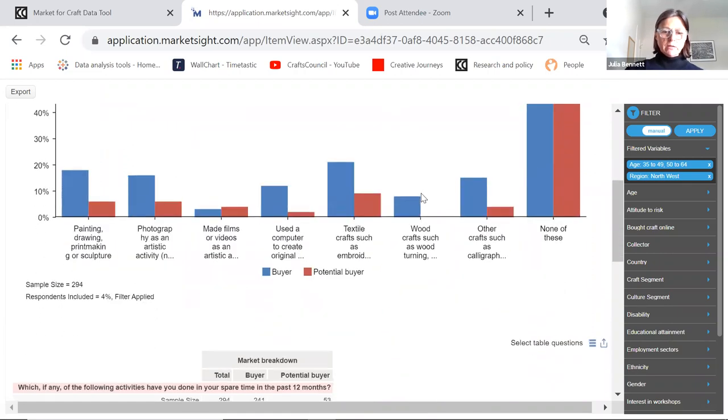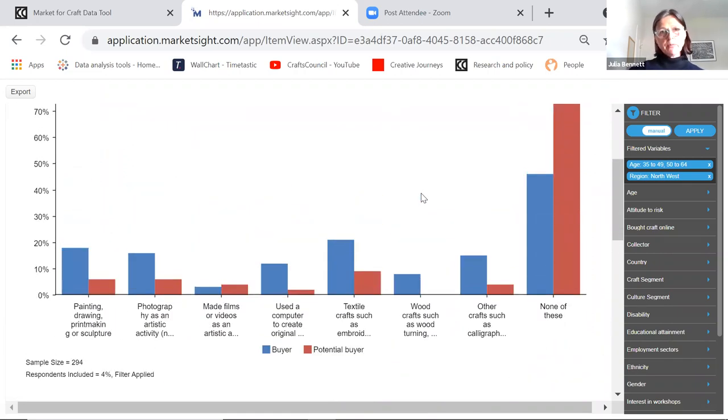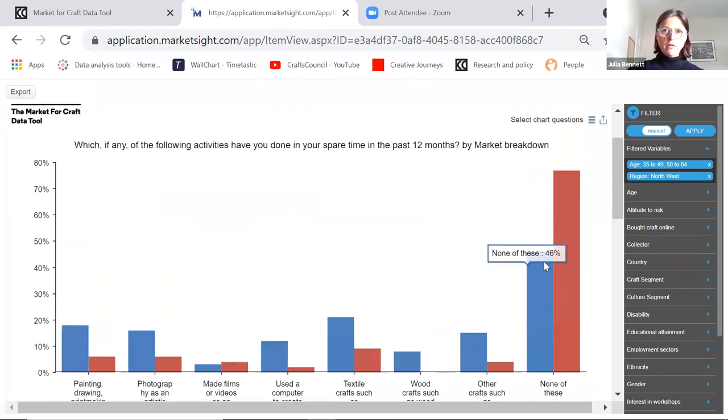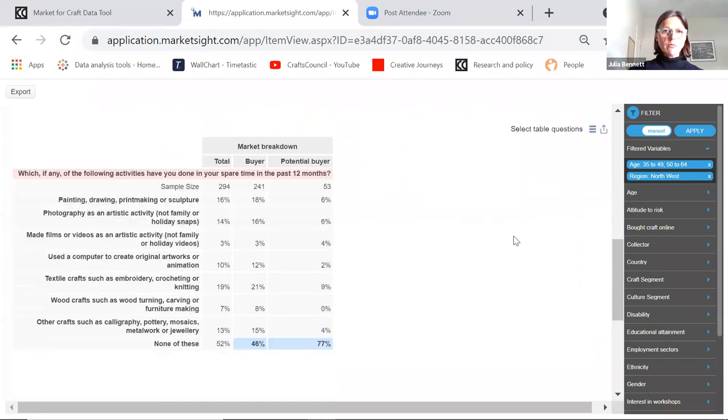And I think what we should do is look at how younger people compare with older people by their interests, by their spare time activity, and their interest in going to craft workshops. So again, we've got several variables. Whereas it shows here the different interests of people buying craft, let's go down and make it slightly more complicated.